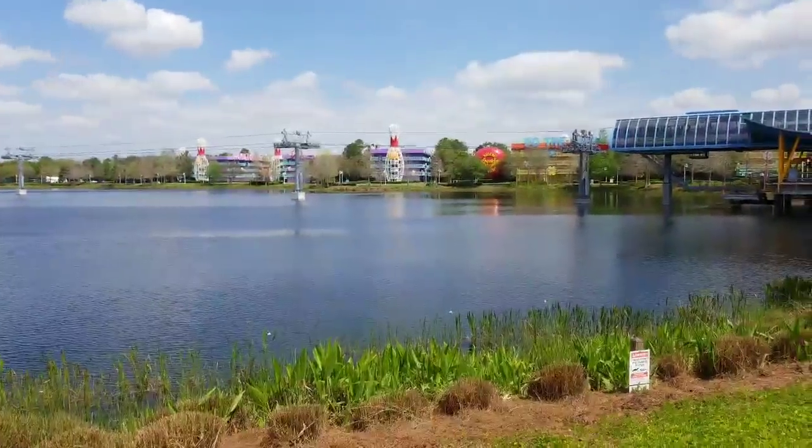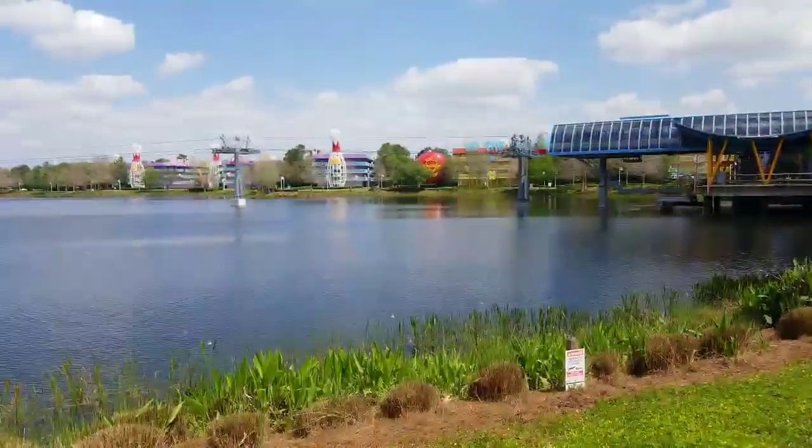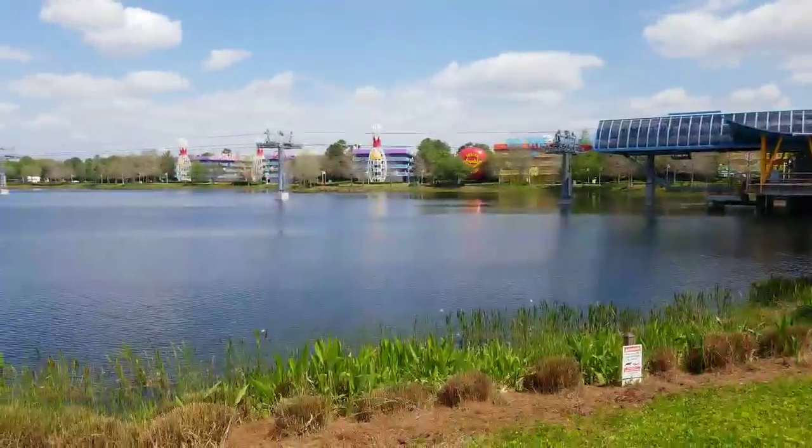Tim, any construction in the Cars suite? No, I don't believe they're doing anything down towards Cars. I was just down there about a week or so ago, and they hadn't started.